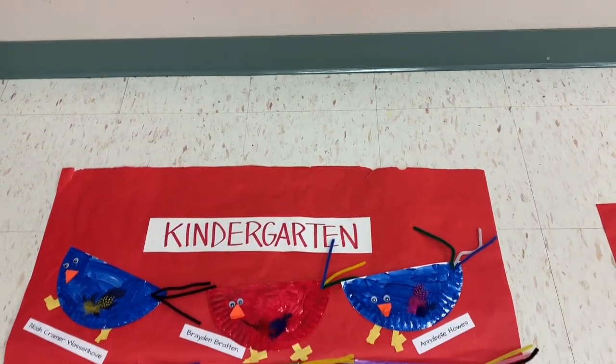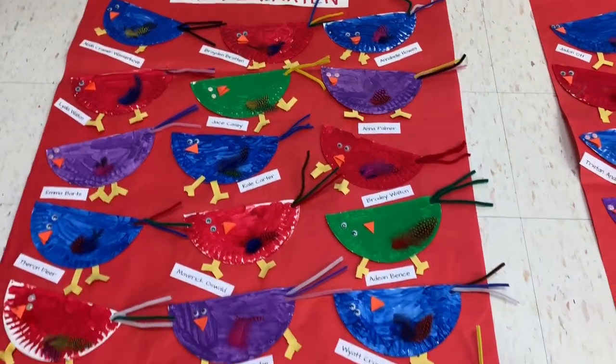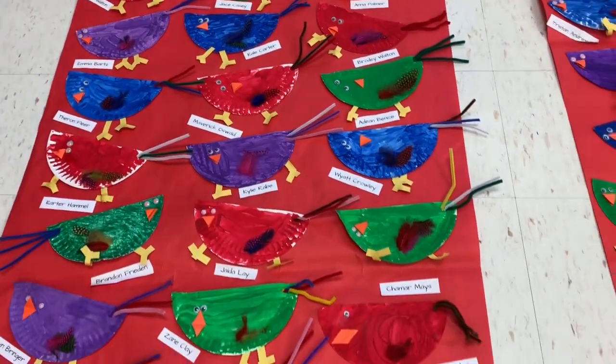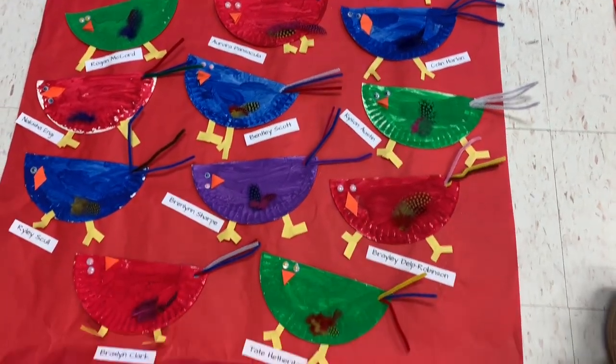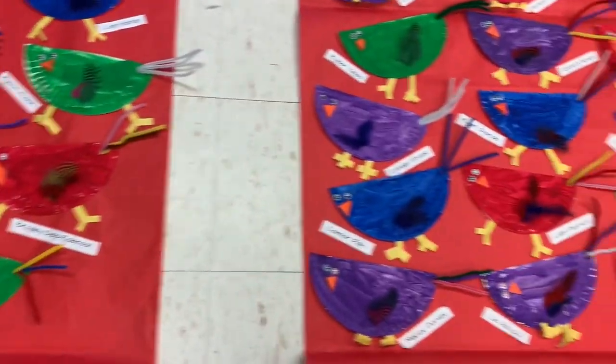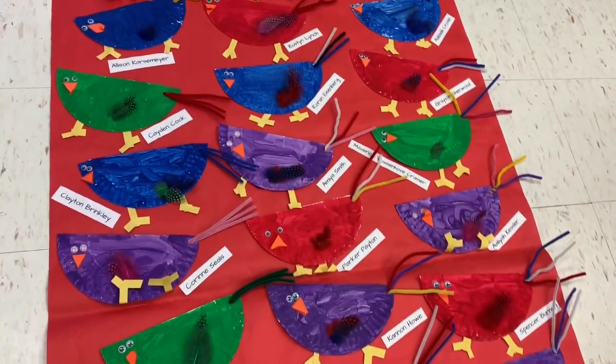Our texture birds were made by kindergarten, and they learned that texture means the way that things feel. So they got to use all sorts of textures. And they put those together to create these really cool birds.